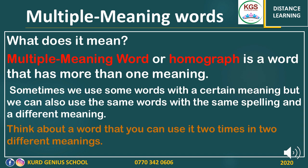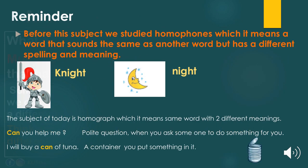Sometimes we use some words with a certain meaning, but we can also use the same word, with the same spelling, and a different meaning. Not all words, of course, but we have some words that we can use in different sentences and they will give us different meanings. It has the same spelling, but it will give you a different meaning when you use it in two different sentences. Now I want you to think about a word that you can use in two different meanings. Write it down and we will talk about it.